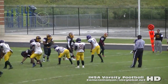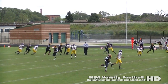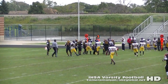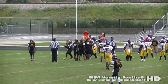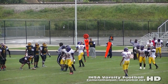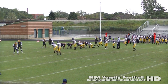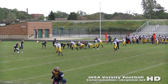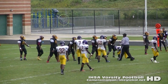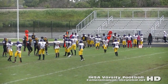Third and eight. Quarterback keeps, a small gain on the play. Third down. Correction, fourth down. Fourth and six to go, Eagles. There's a flag on the play. Dead ball, offside, Bowen. That penalty will give the Eagles a fourth and one.